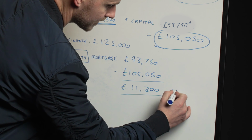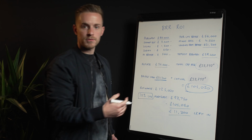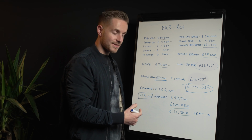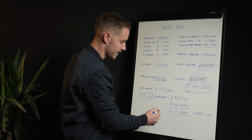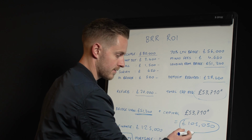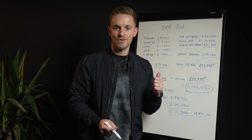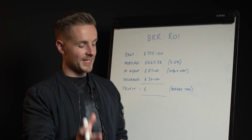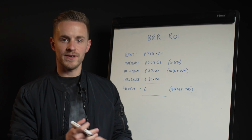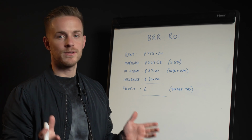£11,300 left in. So we bought a property, done the full refurbishment, we've now done the refinance, and we have a house effectively for £11,300. Total capital in, total to do the full deal, total money left in after the refinance. Now let's take a look at the ROI. So now we've worked out the money in, we've worked out the money out. Now it's time to work out the return on investment, because this will really tell the story. Is this property worth us buying or not?